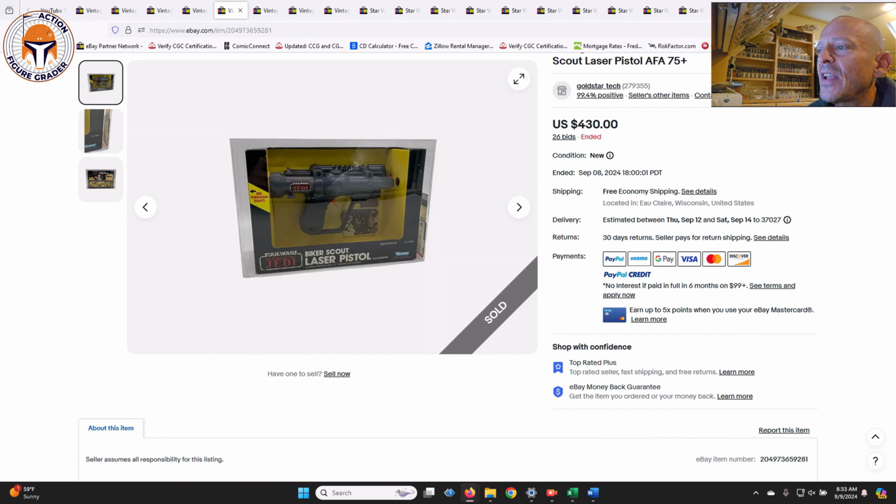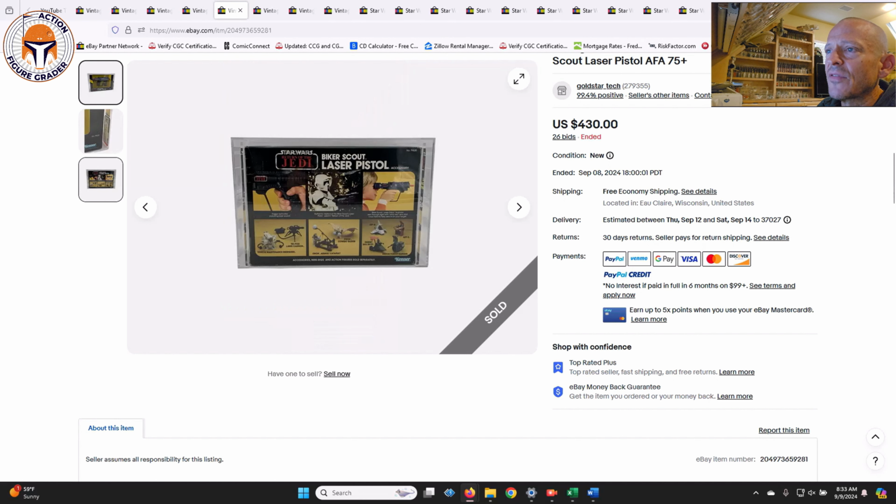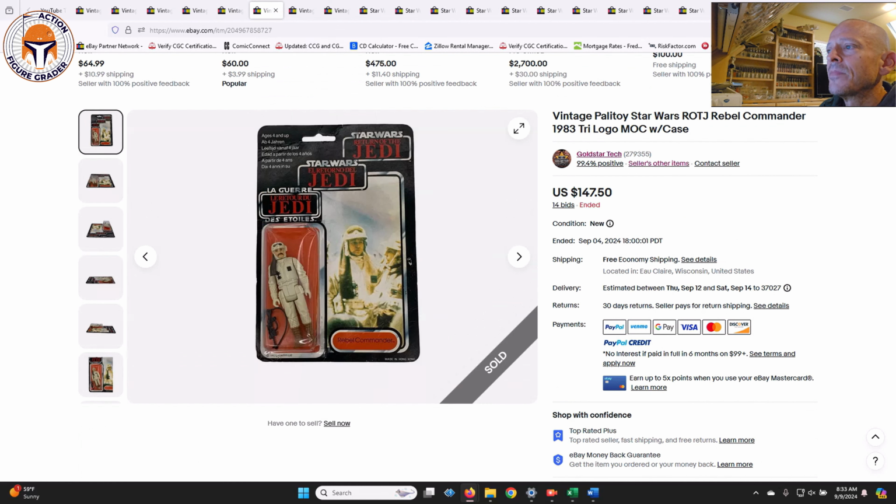They also had an AFA 75 Plus Biker Scout laser pistol, mint and sealed box. There's the label on that one. Biker Scout laser pistol 75 Plus. Love the box art on this one. Always one of my favorites. It's got some mini rigs on the back of the box as well. So very, very cool item and a pretty decent grade. 75 Plus for $430 was the final winning bid. I've seen some AFA 80s go for over $600. So this price feels, again, about right to me.